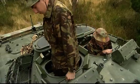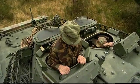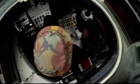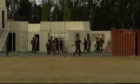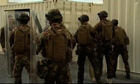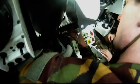Yep. Andy needs to get this vehicle operational as soon as possible because it's providing transport and support for troops engaged in a riot suppression exercise. The most likely cause is probably going to be this joystick.